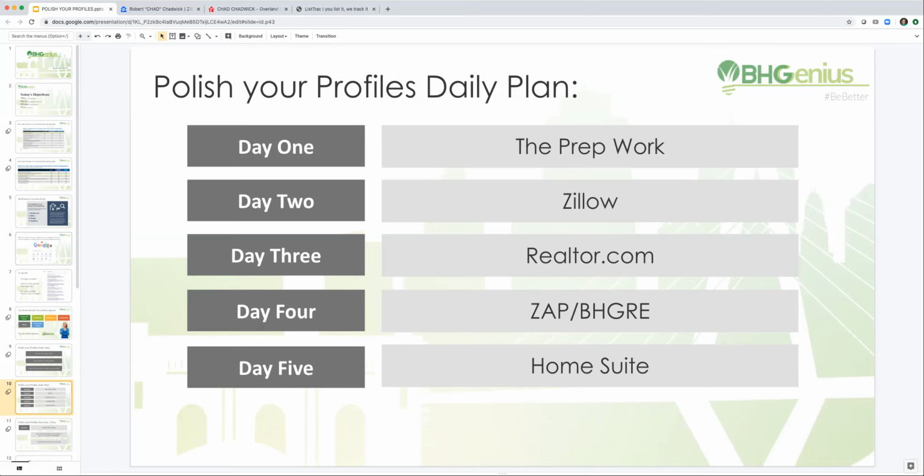Tomorrow is when we're going to start focusing on Zillow. Day 3, Wednesday, we're going to do Realtor.com. Day 4, we're going to do our Zap BHGRE site. And then day 5, we're going to do Home Suite. I'm also going to layer in, probably on Friday, having you also update your social profiles.